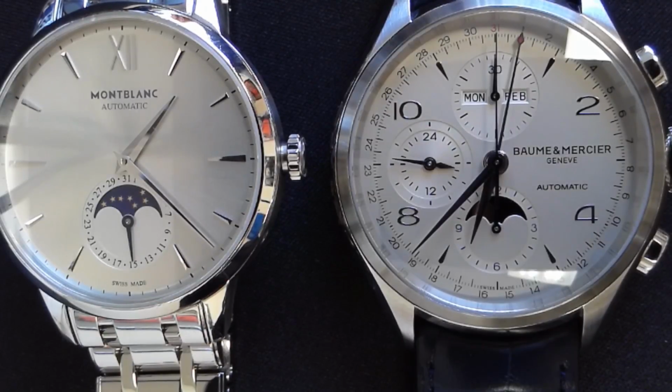We just stack it. So then would it be safe to say that the more complicated the watch, the thicker it will get? And then the more expensive the complicated watch, the thinner it will get again. That's true. Yeah, I would say that's a fair assessment.